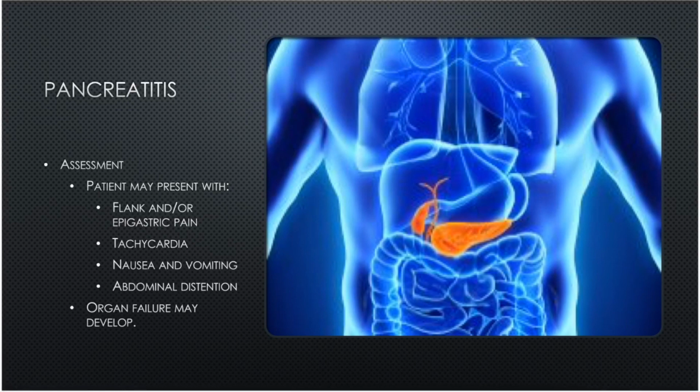Typically, an attack is a result of a large, heavy meal or excessive drinking, and the symptoms include nausea and vomiting, abdominal distension, or muscle spasms. Less frequently, necrosis or organ failure may actually occur. Laboratory diagnostics include determinations of serum amylase, lipase, and trypsin.